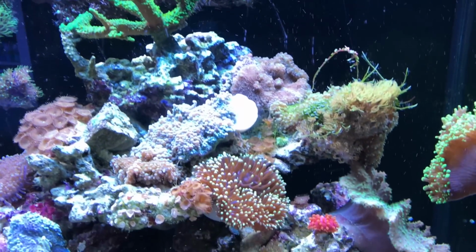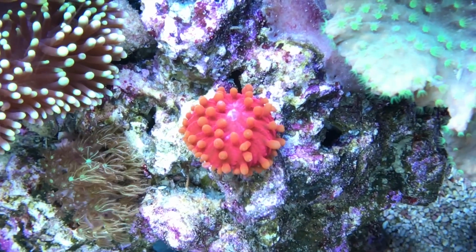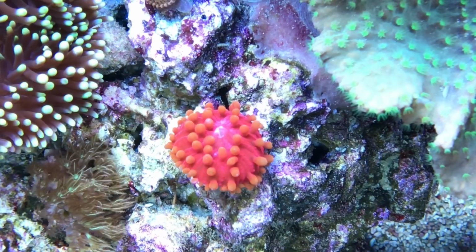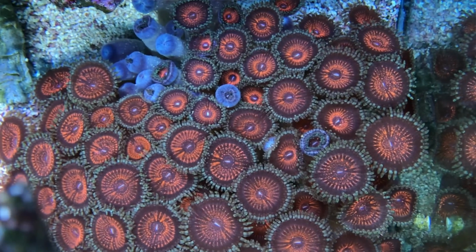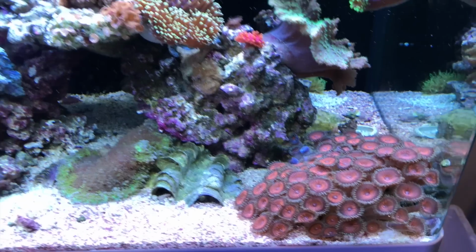Also in here is a gorgeous, absolutely delectable tiny red polyp of what I believe to be a Tenactis, a close relative of the disc coral. This guy has just like the most luscious red color with some orange polyps, and next to it is a really nice colony of red-orange style zoanthids.